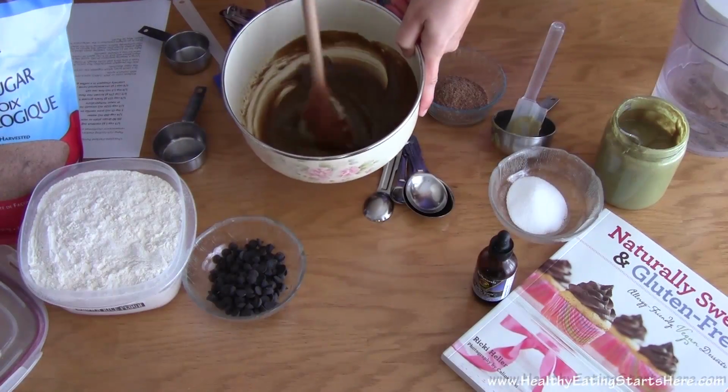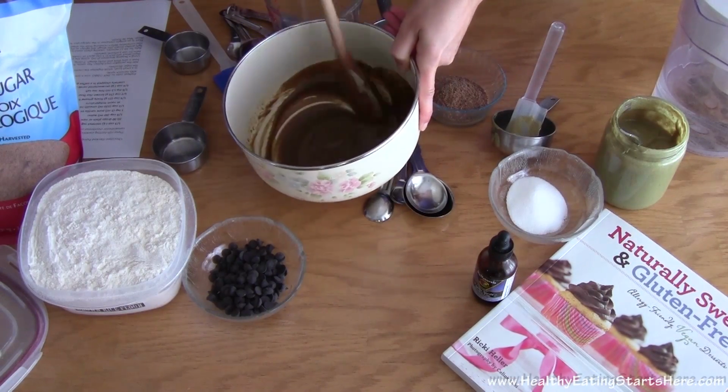It's like a beautiful texture, you can see. And this is just the food processor. Yeah, it's so smooth. It's great. Yeah, and it's so yummy too. So that's looking very good. Yeah, it's all getting smooth now.